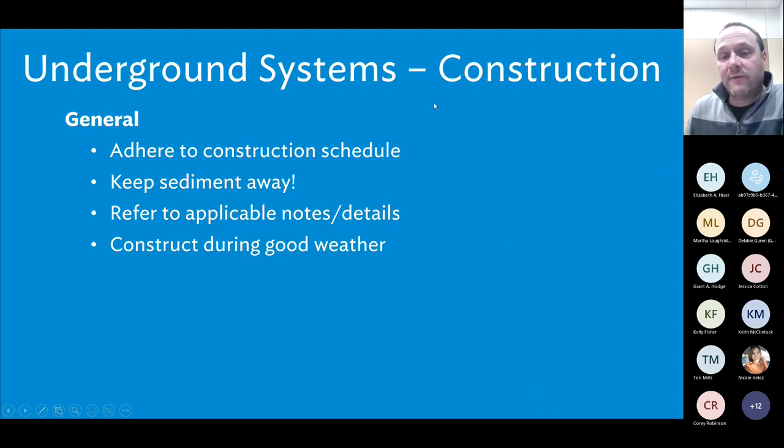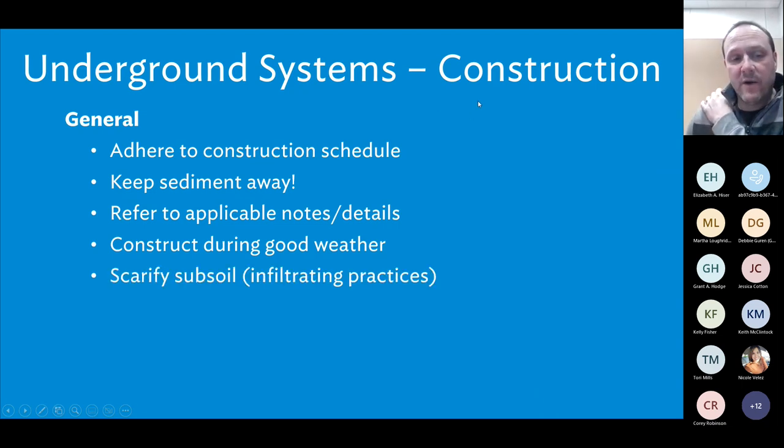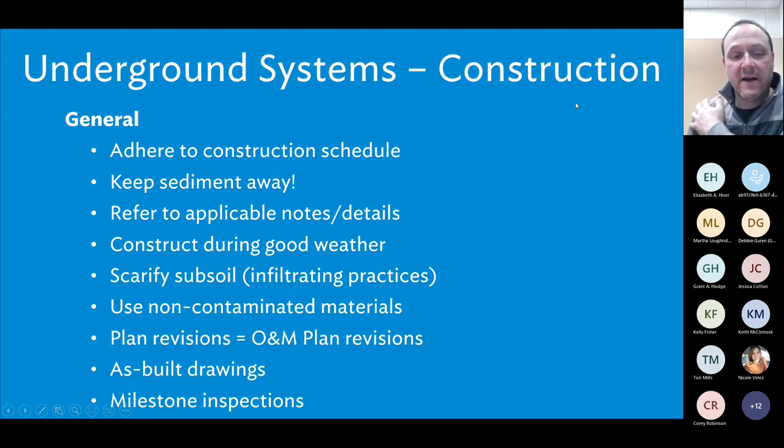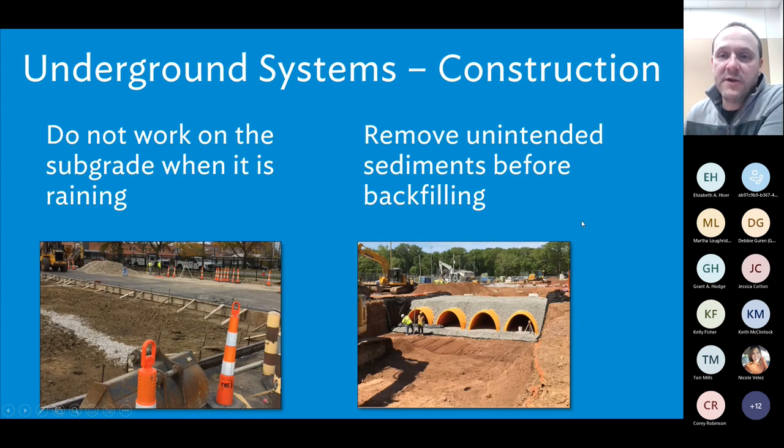Again, scarifying the bottom layers, or I should say the top layers, of the excavation should be done during dry weather. The materials should be clean, and then any revisions to the plans that are identified in the as-built drawings should be reflected as applicable in the operation and maintenance plan. And again, during the pre-construction meeting, we will provide you a list of milestone inspections we would like to be called to the site to visit, to visually see as the practice is being constructed. But a few things to keep in mind for your contractor and you to remember.